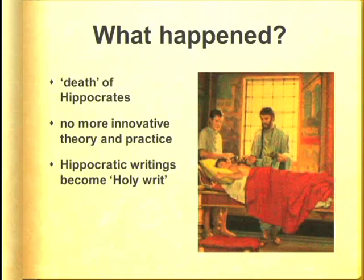This is a picture, a rather glamorized picture of possibly a Hippocratic practitioner. But what it does point to is that a lot of these Hippocratic practitioners didn't even hang around in early ancient Greece. They took themselves off to somewhere where things were a lot more cutting edge and a lot more interesting. Where was that? We'll see in a minute.